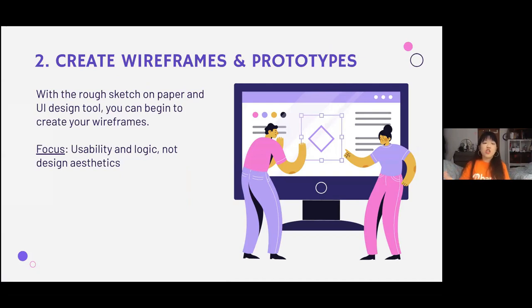Whether it is sketching on paper or a simple design tool, you should create wireframes to show each other, kind of like that picture illustration that I showed there. So it's just creating simple things to show that, okay, these are going to be the buttons. Okay, the image is going to be in the middle. And then we have text on the right and text on the left. So it's a very simple way of explaining to people how you imagine your design to be.